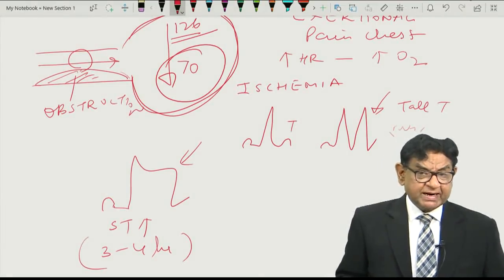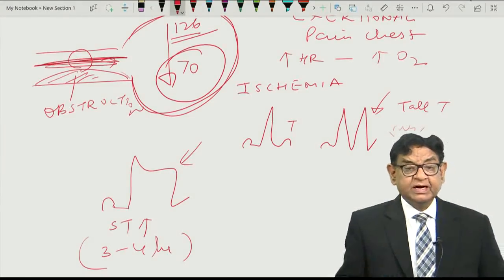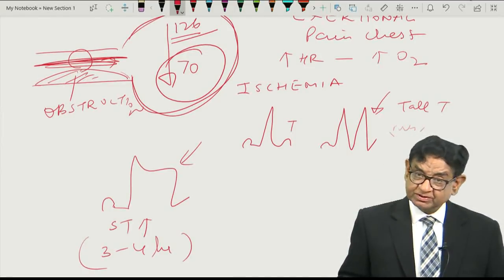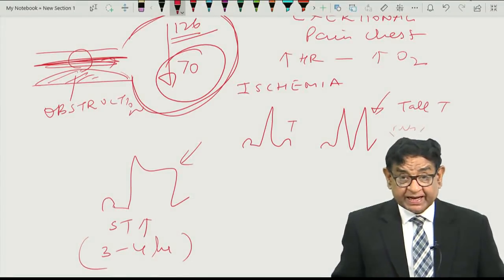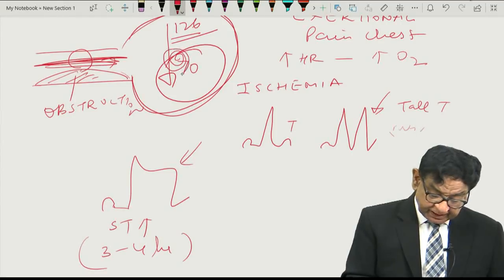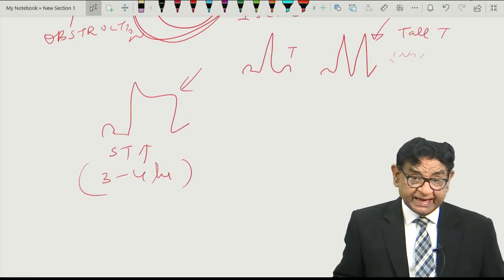Okay? But myocardium is still viable. And if I can open this block, which is blocked here, I can reperfuse the myocardium and I can save the entire myocardium. Got it? But if you do not open a block, then the myocardial tissue will start dying and death will occur from center to periphery. And now a very frequently asked question, what is the basic pathology of this necrosis?